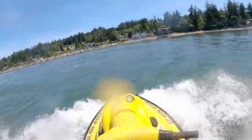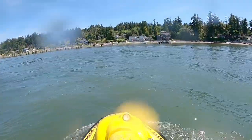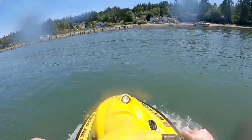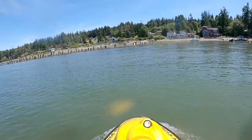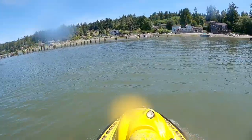No bogging, no hesitating, it just goes. Now it's got a nice idle. You can just floor it and it takes off. Yeah! It's amazing how much difference it is with just Jason putting the screens on the carbs. And it just needed a tiny tweak on the fuel screws. Just tiny. And it made a world of difference.